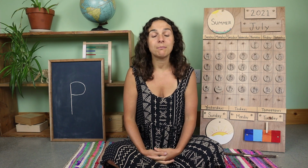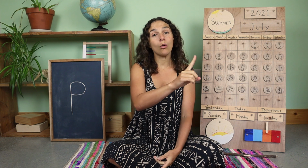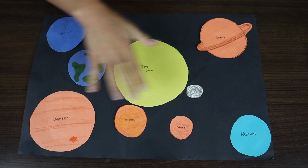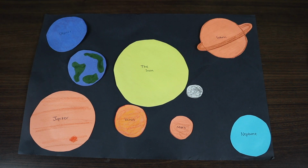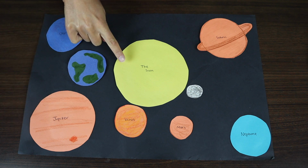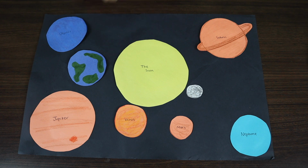So let's talk about our solar system. We live on planet Earth, but there are 7 other planets in our solar system. So 8 planets altogether. These planets and their moons travel or orbit around the sun, and that makes our solar system. Let's take a look at a picture that I have, and I'll show you how it works. Right here, I have a small model of our solar system. As you can see, it involves the planets, the sun, which is a large star, but I have not included any moons.